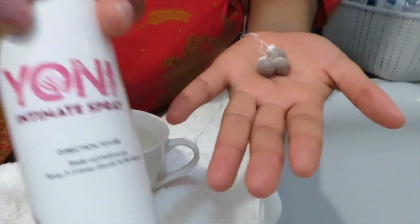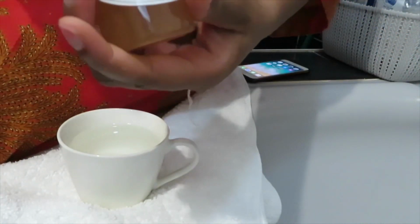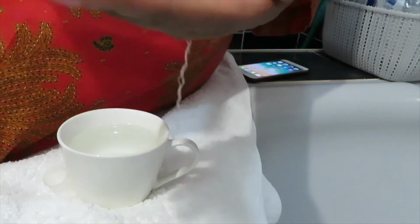I did not get a yeast infection after, because I read a lot of other people's reviews and they were complaining about dryness and yeast infections, and I was scared. But I didn't have any of that. I think it's because I used the spray, the Yoni Intimate spray, and we just highly recommend that you use that spray. Maybe that's why I didn't have any itchiness or discomfort after I removed the pearls.